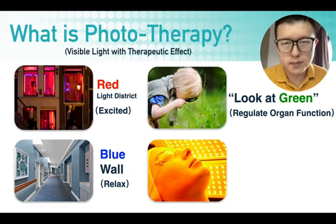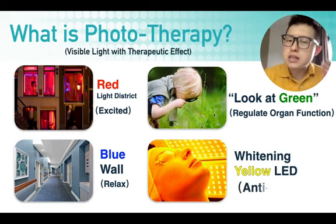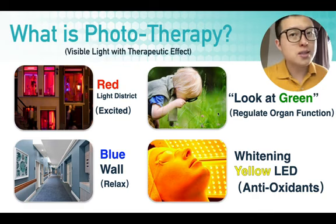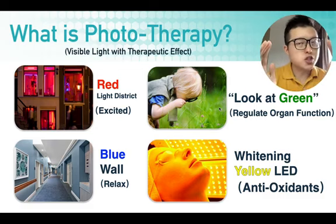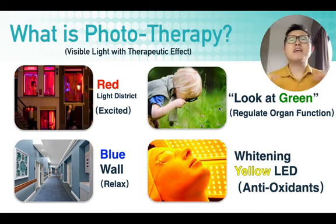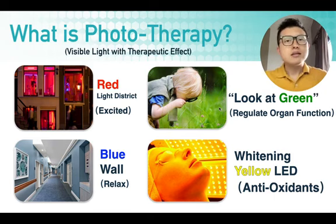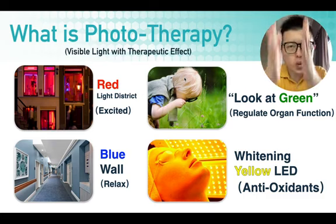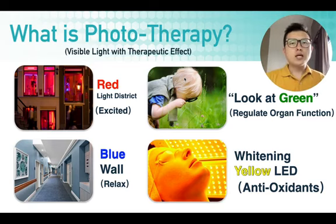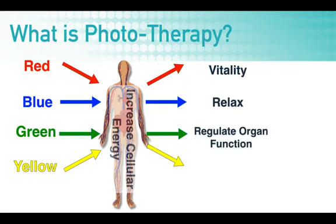If you go to a beauty salon and ask for whitening therapy, they might suggest a yellow LED light therapy because yellow color can increase your body antioxidants. So you see, if we can find a frequency within the visible light region, it can affect the chemical reaction inside the body. Whereas gamma ray, infrared, UV ray can't do this. This is why LifeWave focuses on the visible light region, because this is where it can speak directly to our body. So now, red color can give us vitality or energy, blue color can give us relaxation, green color regulates organ function, yellow color can increase antioxidants.